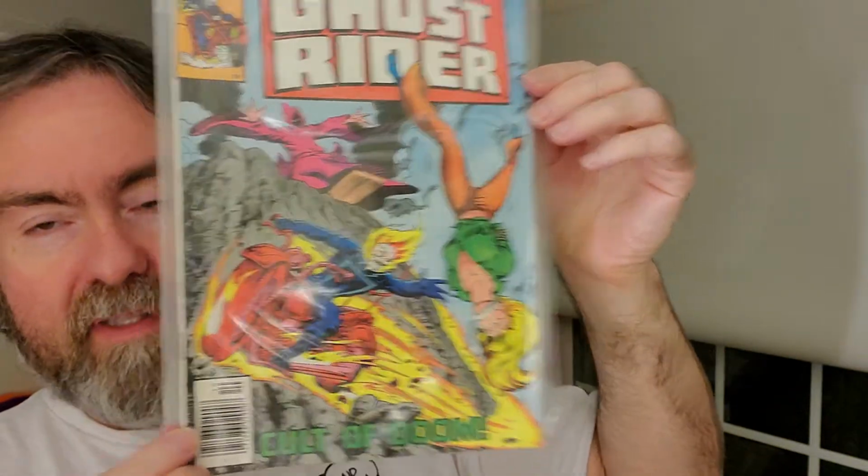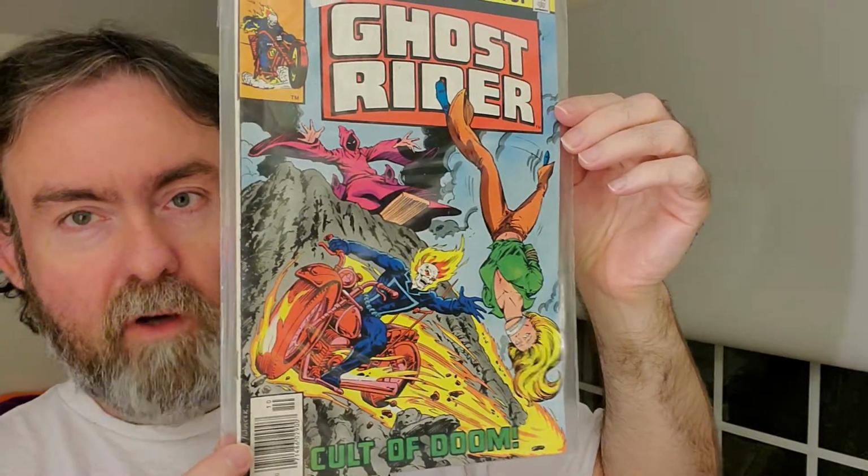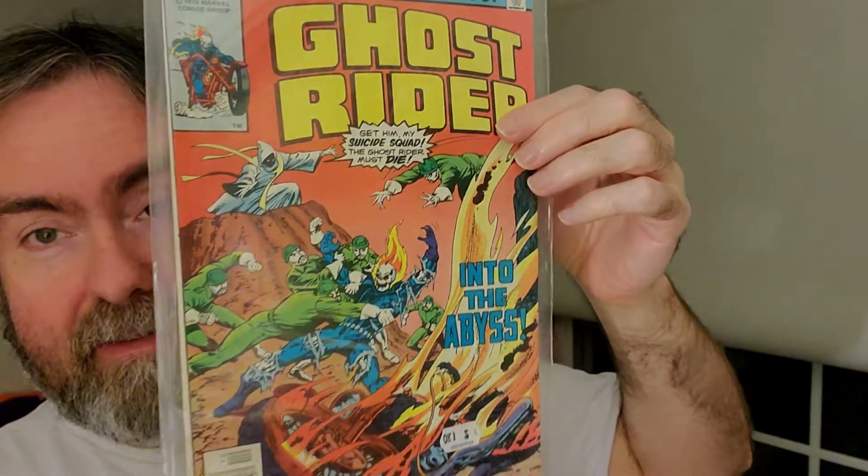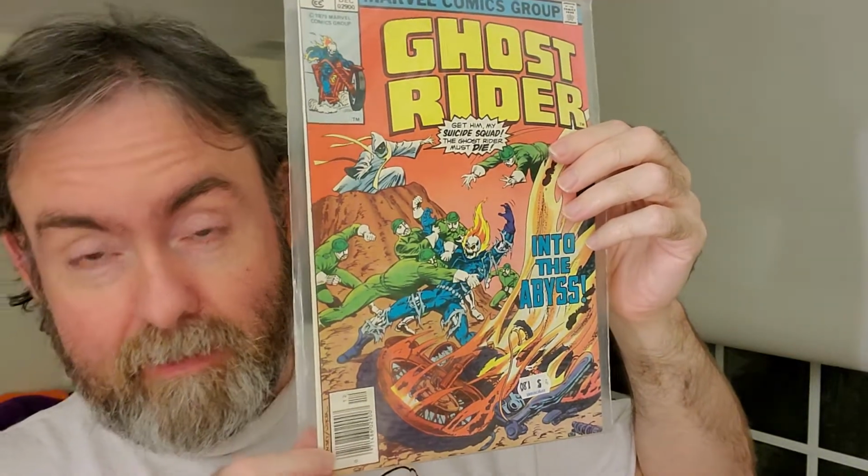Cult of Doom. This is the kind of feel that I want from Ghost Rider. And we're getting more of that. Here's another with the same character. Get him, my Suicide Squad. You can tell that this was a period where Suicide Squad was not trademarked by DC.